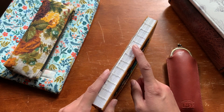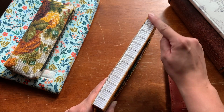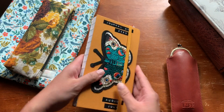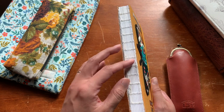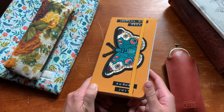There weren't many layers here. I think it was just the cloth layer and then maybe some paper that was easily peeled off. So I like it like that. The integrity of the cover still seems fine. This has been in and out of my bag and it hasn't been peeling off more. So I'm happy with that.